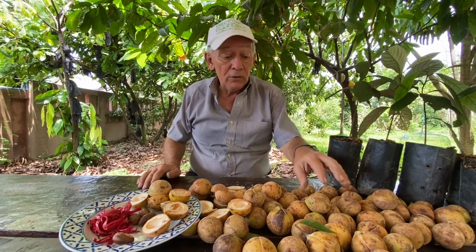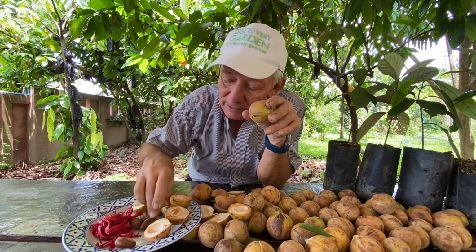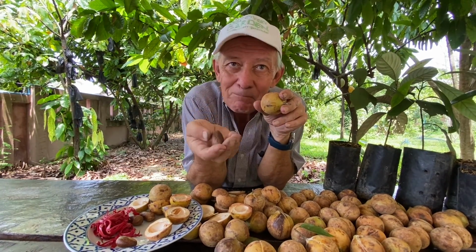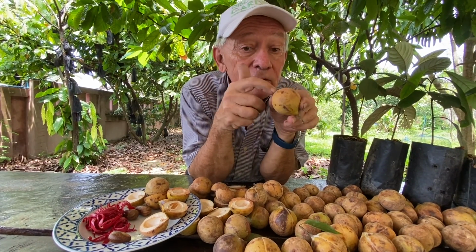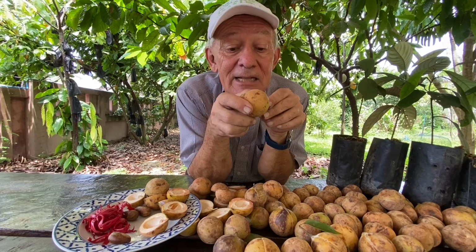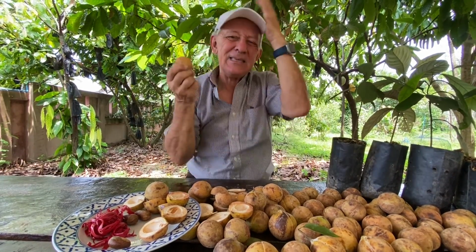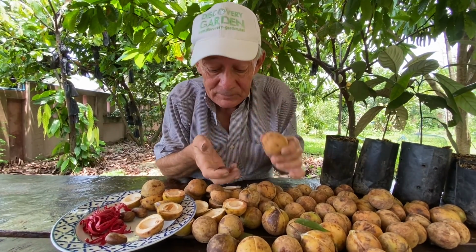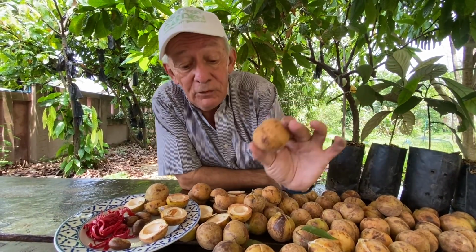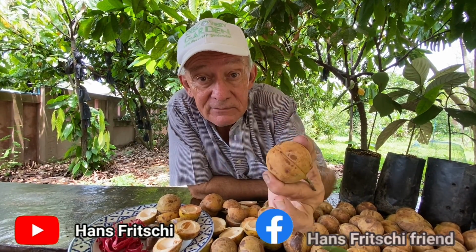Or if you want to try to grow them from seeds, don't go to the supermarket and buy that stuff. This is for cooking only, but you need the fresh one. And we can send you some to your home within Thailand, not outside Thailand. It's a headache, you know, especially America or all these countries where the customs are so strict. But within Thailand, if you want to grow some nutmeg, order the fresh seeds with us, we will send them to you.